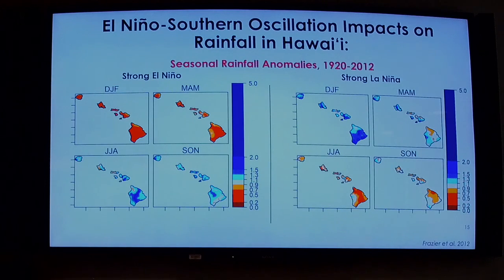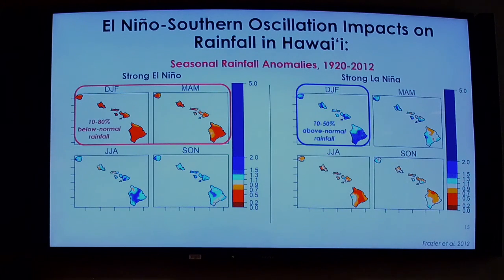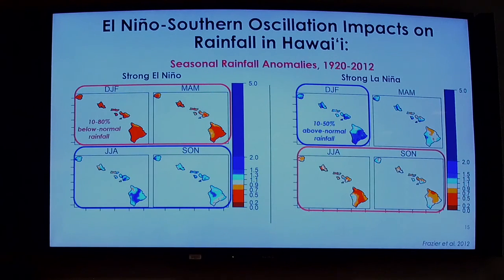We've also used these maps to compile composites of how El Nino and La Nina events affect our rainfall. So these are rainfall during strong El Nino events and during strong La Nina events, broken up by season. And we can see that strong El Nino events tend to bring us anywhere from 10 to 80% below normal rainfall in the winter months, while strong La Nina events bring us anywhere from 10 to 50% above normal rainfall in winter, and an opposite signal in the summer months. So from these rainfall maps, we can see very clearly that El Nino brings us a wet summer and a dry winter, and La Nina is the opposite.